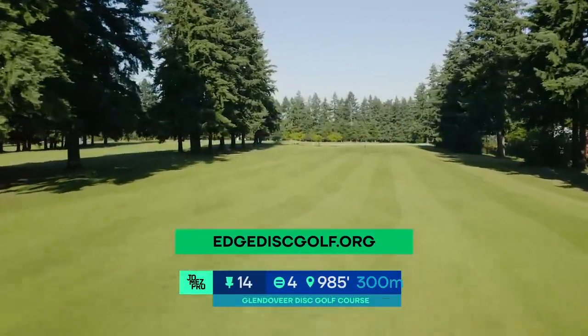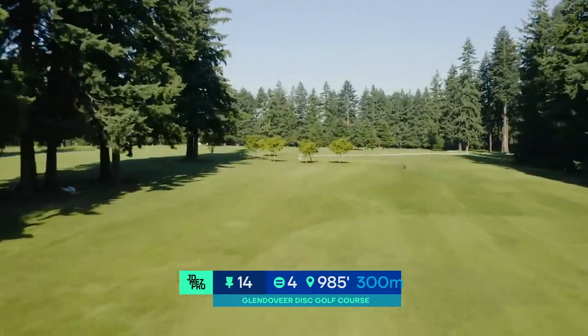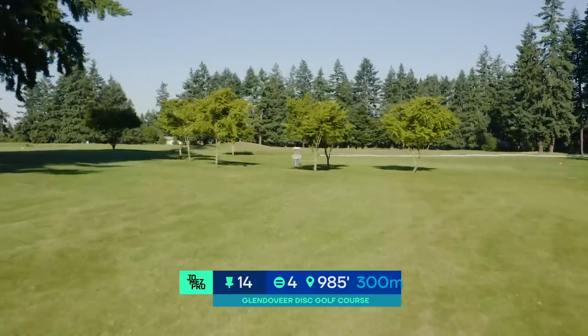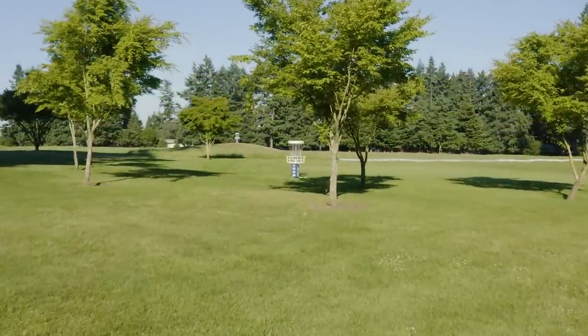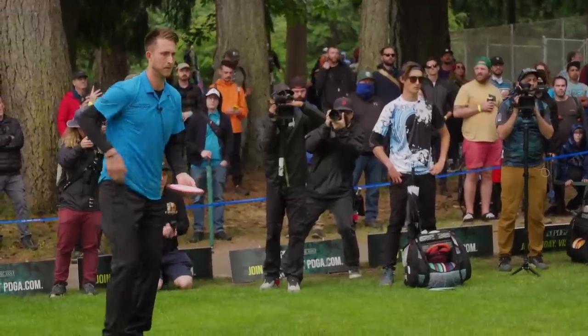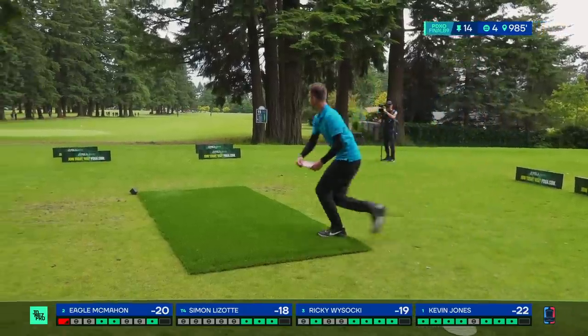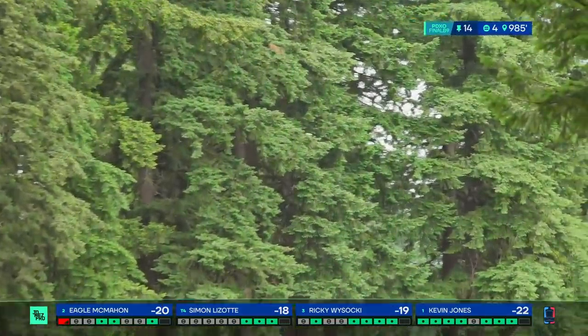Hole 14, par 4. Long par 4, 985 feet. These guys have a chance to get around that circle's edge, but man, this is playing deep. Really want to see them get the right angle off the tee here. I think that's the biggest thing is getting this angle, and he doesn't like it right away.